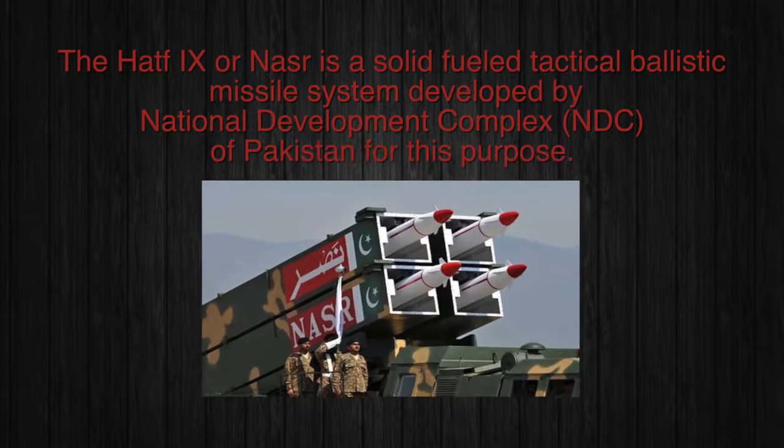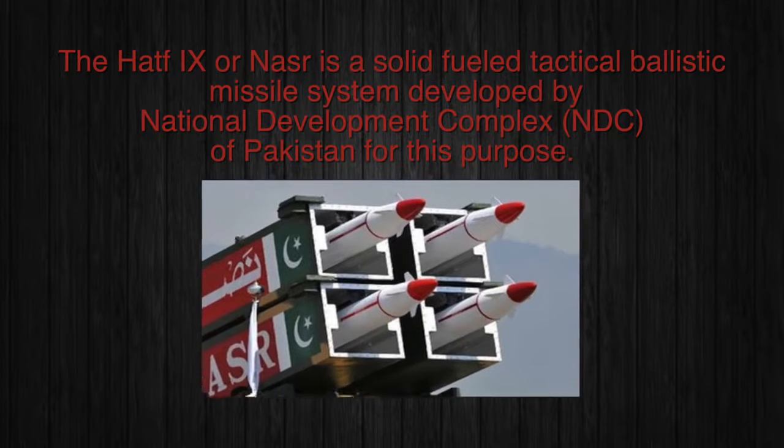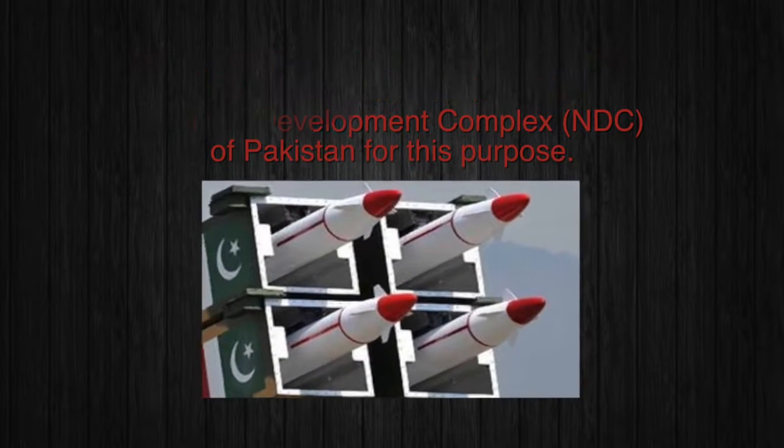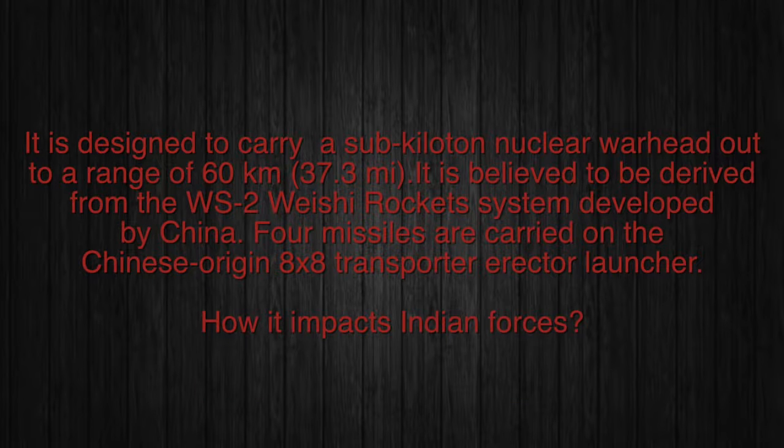an Indian advance. The Hatf IX, or Nasr, is a solid-fueled tactical ballistic missile system developed by the National Development Complex of Pakistan for this purpose. It is designed to carry a subkiloton nuclear warhead out to a range of 60 kilometers or 37 miles. It is believed to be derived from the WS-2 rocket system developed by China. Four missiles are carried on the Chinese-origin 8x8 transporter erector launcher.